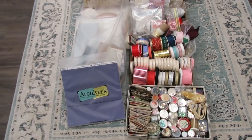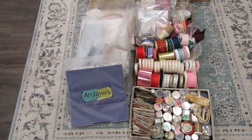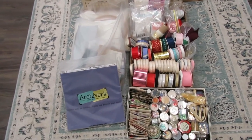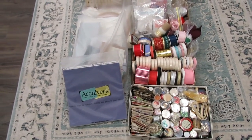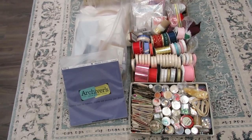And what was left, my mom is going to donate to a women's shelter that is in need of some craft supplies, and also a nursing home that will take craft supplies that she knows of. So everything else that wasn't taken is going to be donated. None of this stuff is going to end up in the dumpster or the garbage, which is really nice.